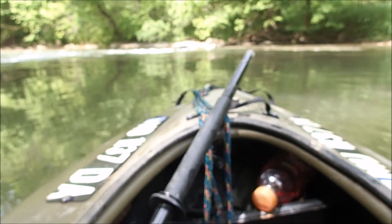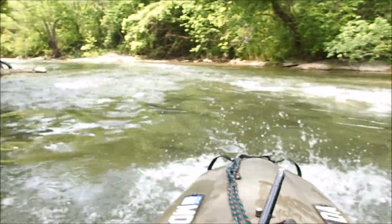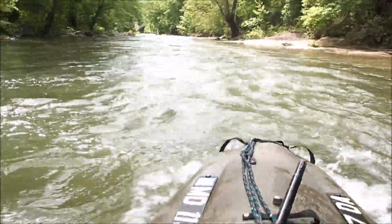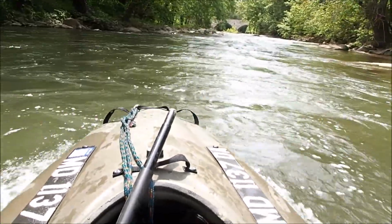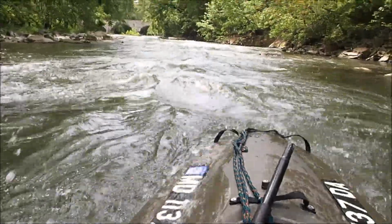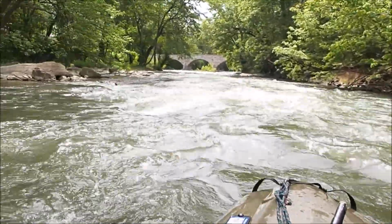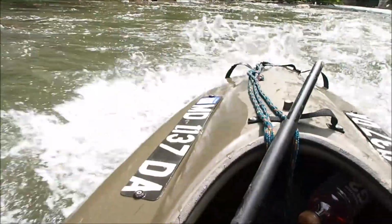Time to run the gauntlet down here at the bridge. Get ready. I'm gonna try to film it the whole way. I hope I don't crash. Never actually gone downstream like this. Big rock.